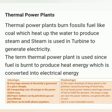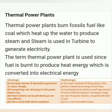Very large amount of electricity is generated at a place cheaply. Transporting coal, oil and gas to the power station is easy. Power stations run by petroleum gas are very efficient. These can be built almost anywhere.